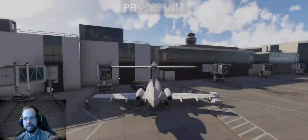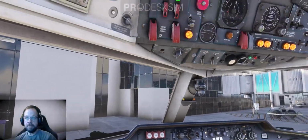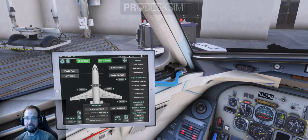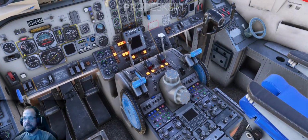Oh, forgot what view I was in. So here we are. We're on ground power, all set up. Here's your battery. Here's your ground power switch. As long as you have this on right here, you're good to go. So let's get set up. Let's do our flows and let's get out of here.